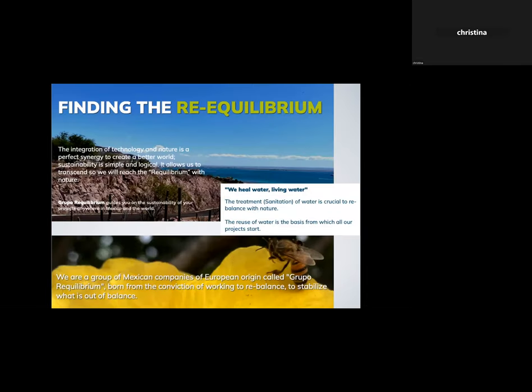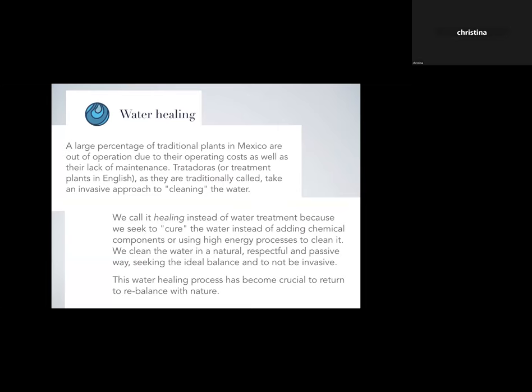That's where she and Eric came together, because Eric has this company, Requilibrium, that's all about creating very innovative projects, always starting with the reuse of water as the basis from which all their projects start. It's all about working to rebalance systems. The integration of technology and nature is the perfect synergy to create a better world. On his website, he talks about a large percentage of traditional plants in Mexico being out of operation due to their operating costs and lack of maintenance. Those trotadores, as they're called, take an invasive approach to cleaning water. So instead, his company calls it healing.